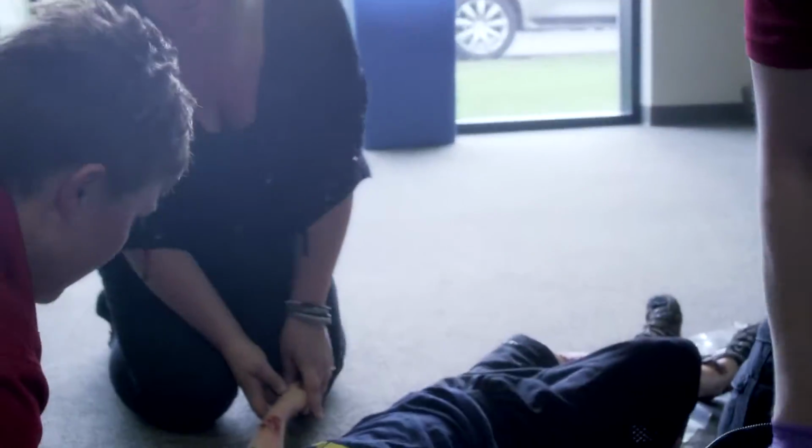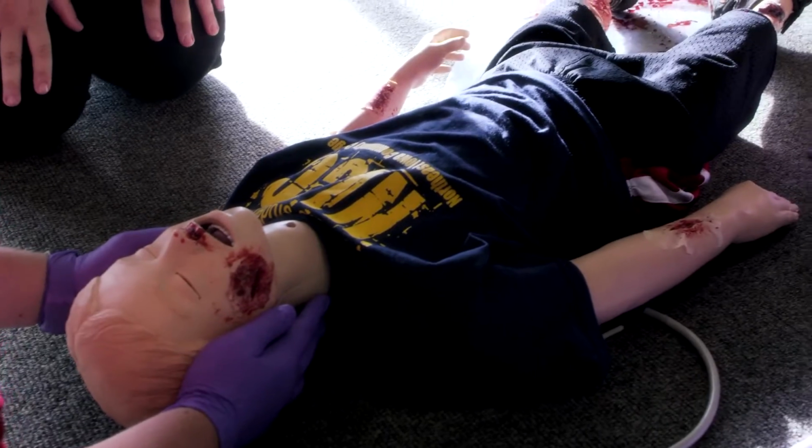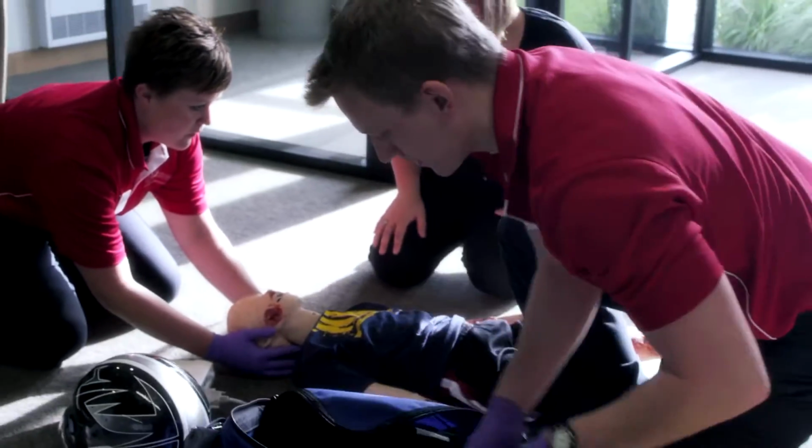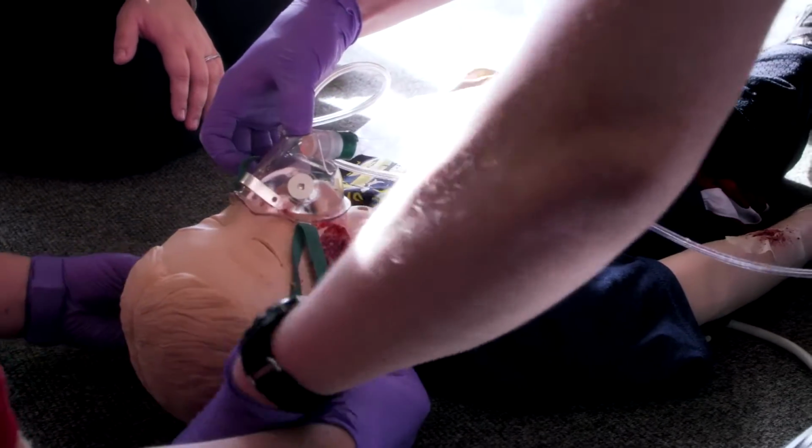He's just been crying. He just won't stop crying, and I just don't know what. Then we went through our primary assessment, made sure his ABCs were all intact, his airway, his breathing, his circulation. What's his name? His name's Jacob. All right, Jacob, putting some oxygen here on you.